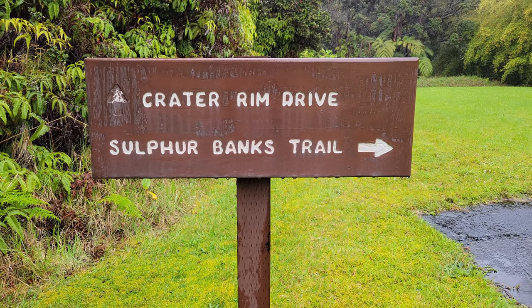I am on the Sulphur Banks Trail. I'm heading to the Sulphur Banks, and I can already start to smell them now. I'm expecting it's probably going to be pretty foul. It's a 0.3-mile trail out and back, and we're getting there, and it's clearly, as you can tell, dumping on me right now. I'm under some trees. But yeah, it's raining pretty hard.